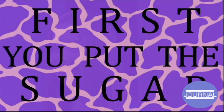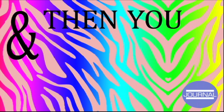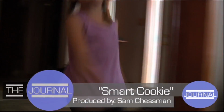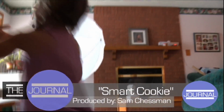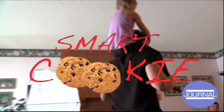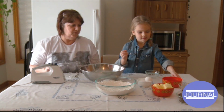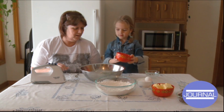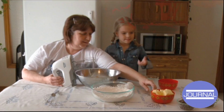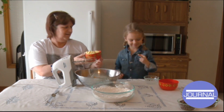First you put the sugar and then you add the chocolate chip cookie and then you put in the cheese. We need to put the other sugar in there. No? Yep. Okay. I think the butter. Uh-oh. You stuck your finger in it. Yeah.